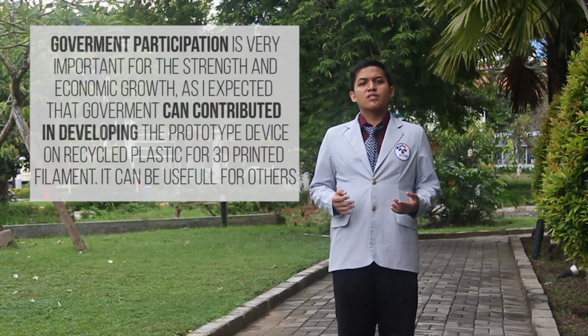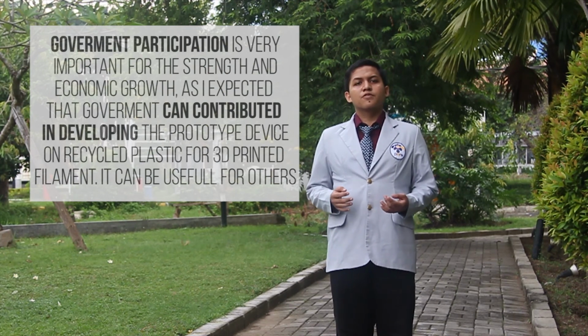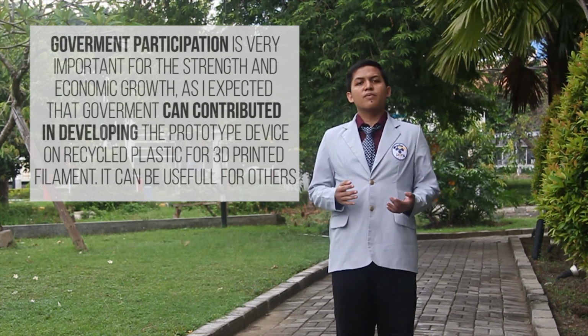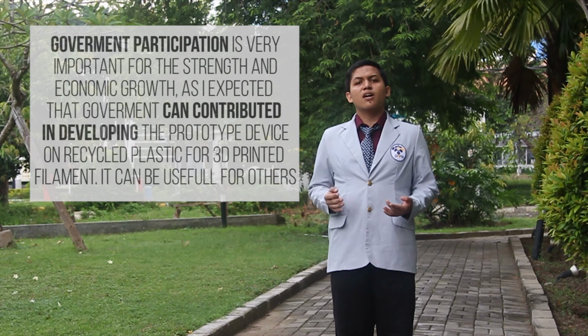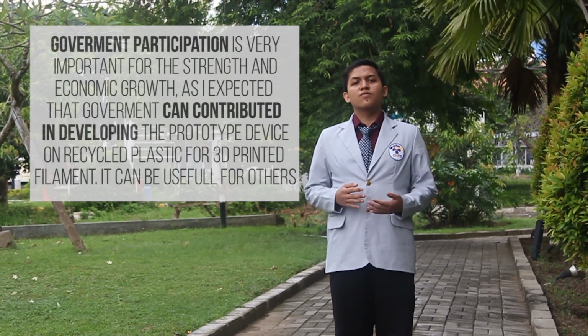Government participation is very important for strength and economic growth, as we expect that the government can contribute to developing the prototype device on recycled plastic for 3D printer filament. It can be useful for others.